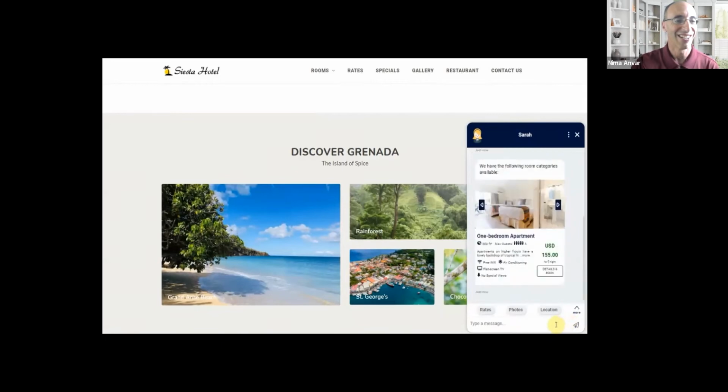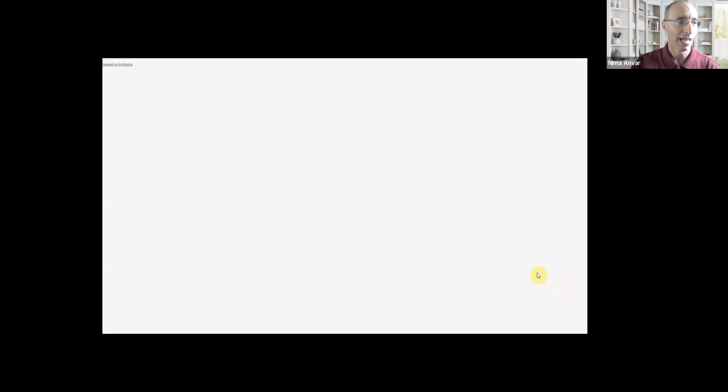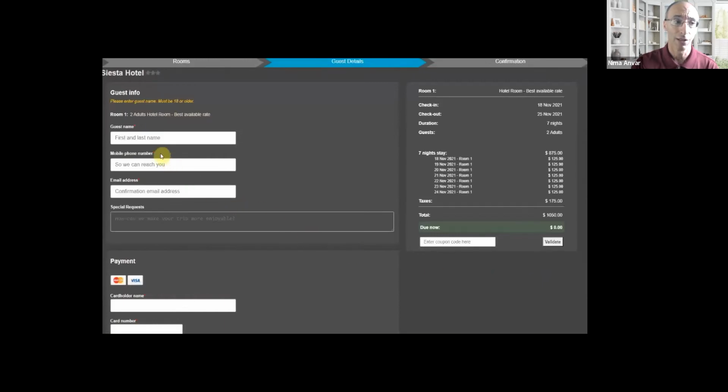So there you go. You put in your dates, and you get to see the different rates and all the room categories, the maximum occupancy, the amenities. And besides that, once you see the rate and you want to book, you just click on it, and it takes you right to the hotel booking engine where they can put in their details, credit card information, and they're good to go. And that's the booking.